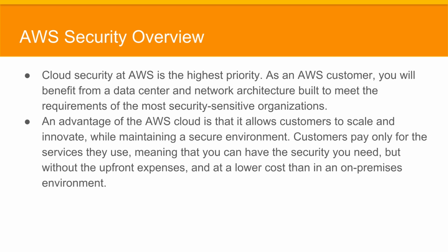As an Amazon Web Services customer, you will benefit from a data center and network architecture built to meet the requirements of the most security-sensitive organizations. An advantage of the Amazon Web Services Cloud is that it allows customers like you to scale and innovate products without worrying about maintaining a secure environment. You pay only for the services you use, meaning that you can have the security you need but without the upfront expenses and at a lower cost than in an on-premises environment.